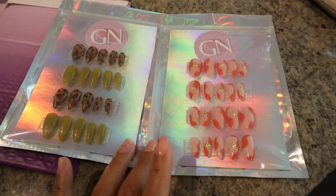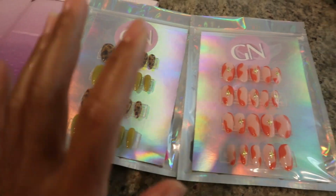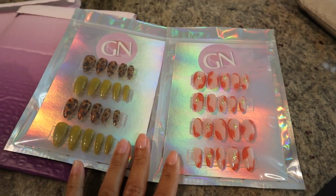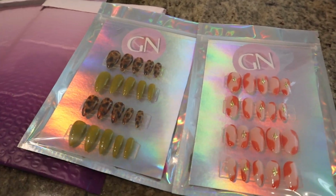Okay, so these are the nails I am shipping off today. Somebody bought the tortoise and another person bought the orange. These are literally one of my favorite sets I've ever made, and I'm so happy that somebody else is going to be able to use them.